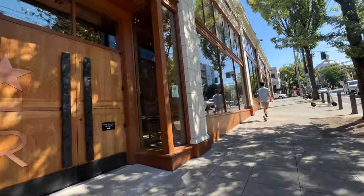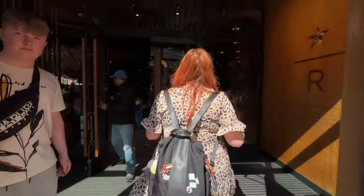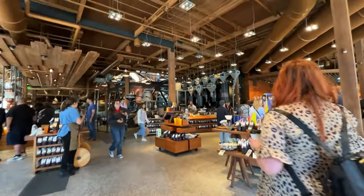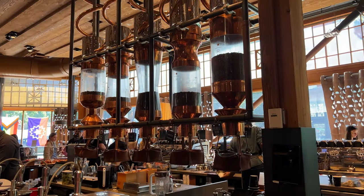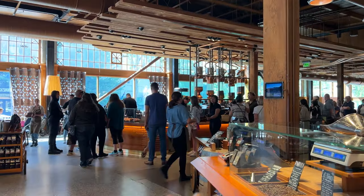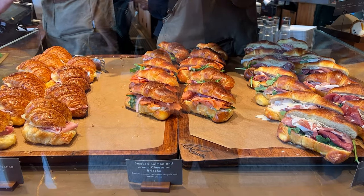We made it. They have a tasting room. Oh wow, this is really cool. So we made it to the Roastery Reserve, and how cool is this? This is awesome. And it's like huge in here. So I think this is the line over here where you actually order. I see them making food and stuff over there too.